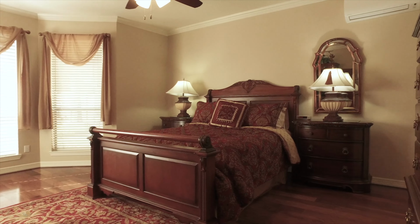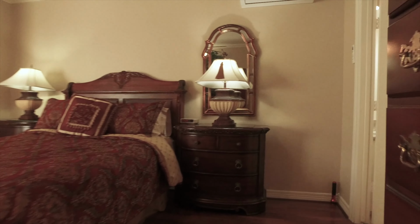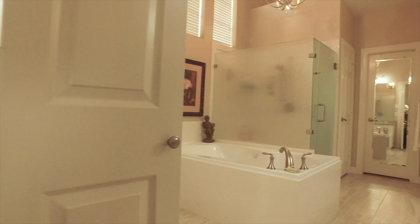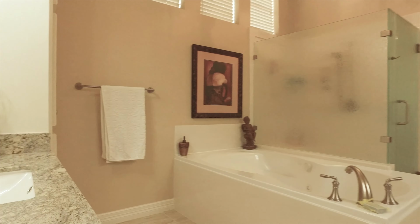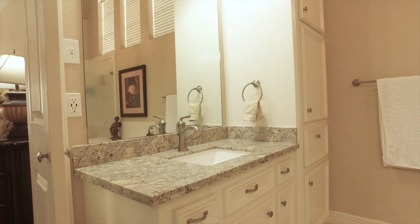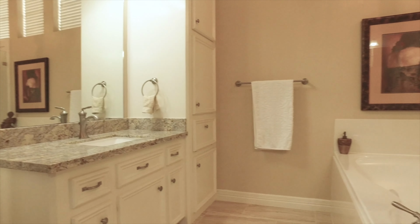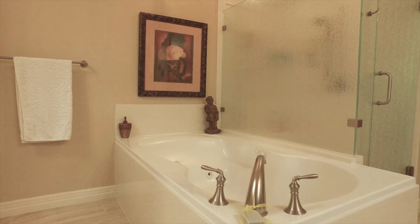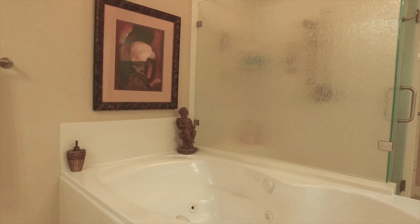This would be your room with crown molding, bay windows, and plenty of space for relaxation, especially in this spa-like bathroom with a separate shower and a garden-jetted tub. Each of you your own vanity with plenty of cabinets and storage space. This is a great room to relax, nice and private, all yours.